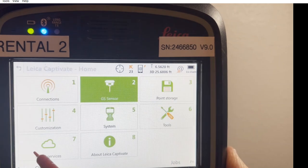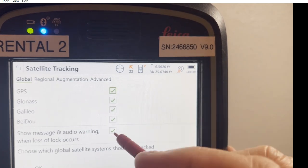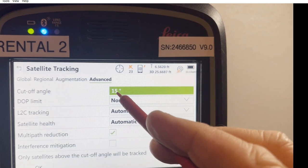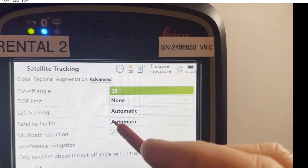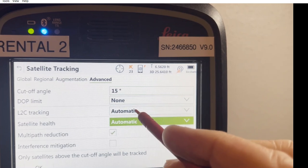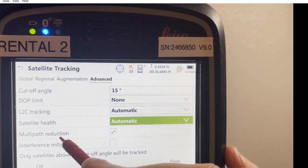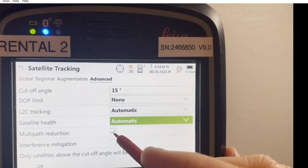So we'll go under Settings, GS Sensor, Satellite Tracking, and we'll make sure that all the constellations are checked. And if you click on the last tab, Advanced, we want a cutoff angle of 15 degrees. We'll bump it up from 10 because the lower satellites have more noise in a solar activity environment. And this is important: the L2C will default to always track. Change that to automatic, and this will help lessen the influence of a solar max and will help improve your fixing ability. The multipath reduction will reduce any noisy data and kick those satellites out.